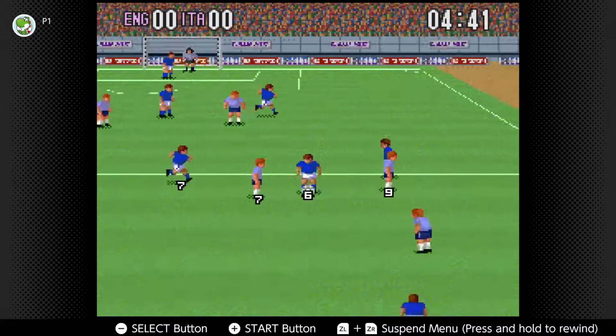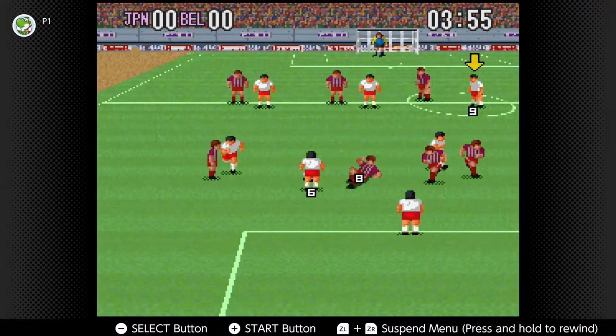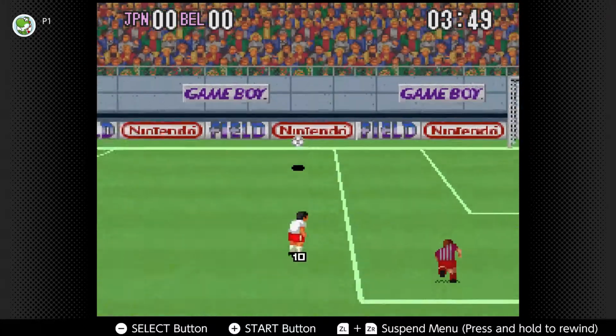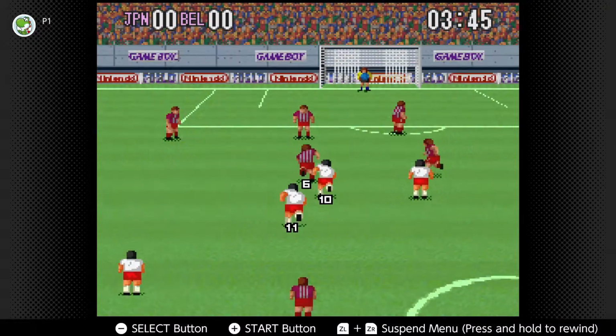Even though I praise the controls, there's still a limited number of control options. For defense, you have two options, slide tackle or shoulder tackle, and you immediately take the ball if you shoulder tackle, and you feel good afterwards, so yeah, that's a pretty good option. On offense, you get a shoot, pass, yep.